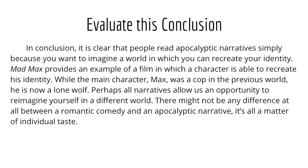While the main character Max was a cop in the previous world, he is now a lone wolf. Perhaps all narratives allow us an opportunity to reimagine yourself in a different world. There might not be any difference at all between romantic comedy and an apocalyptic narrative. It's all a matter of individual taste." Now, hopefully, as you look at this or as you listen to me read it, you think, wow, there are a couple things in there that make this not necessarily the strongest conclusion.